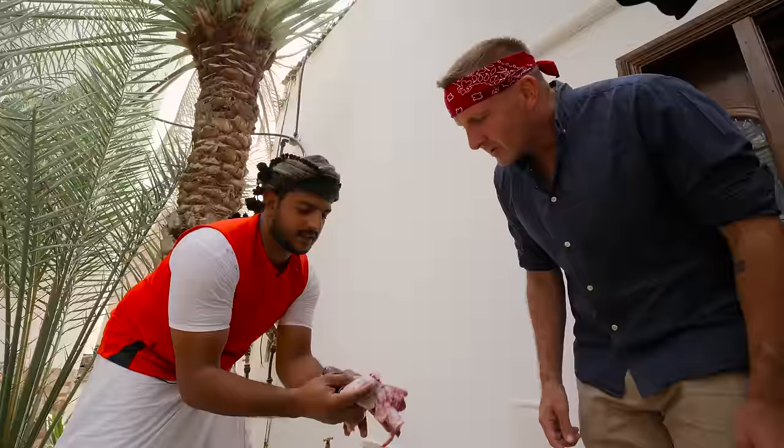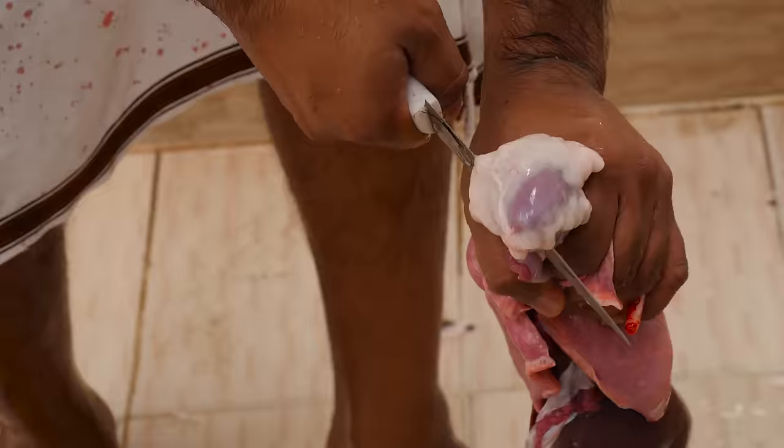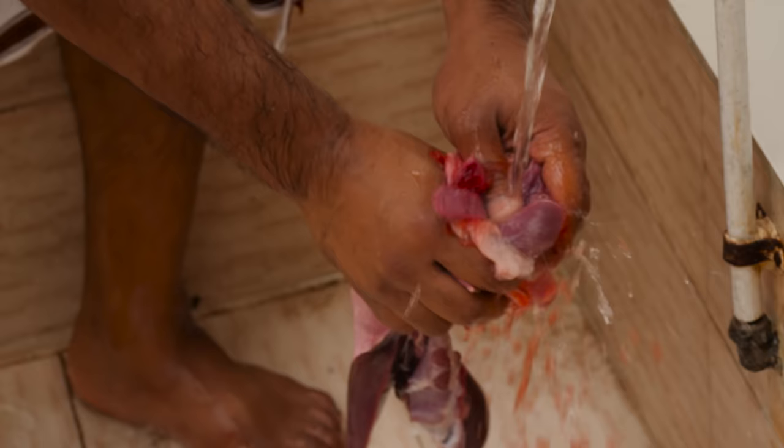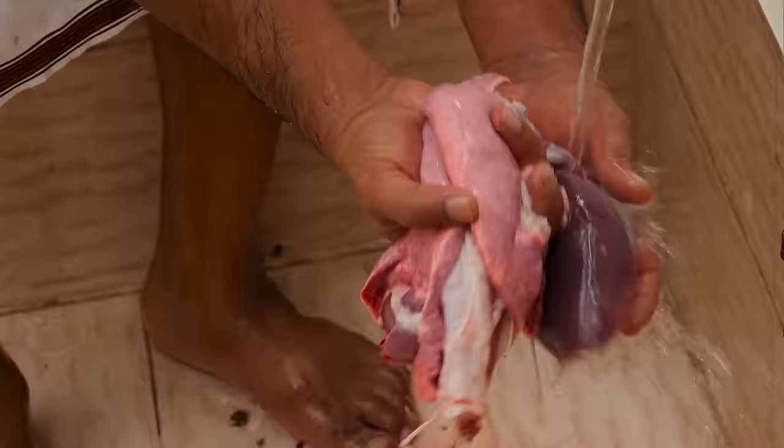So in order to do that, we need to clean the blood from the heart. Okay, so you just cut the heart in quarters. Quarters, yeah. And then you're gonna clean it. And there's one way we need to clean the lungs also. Oh, how do you do that?